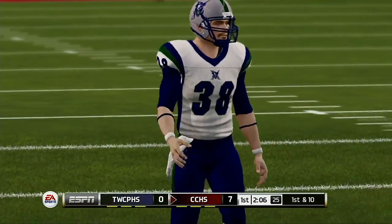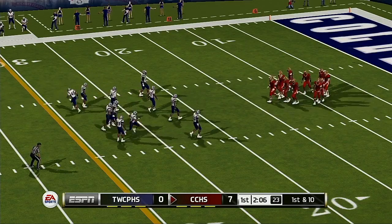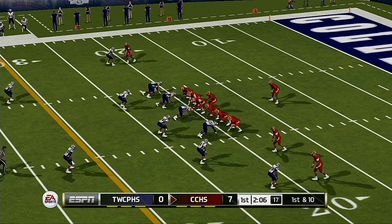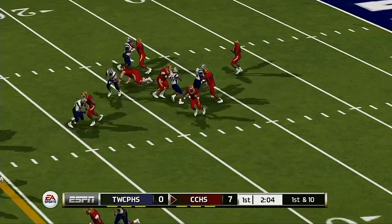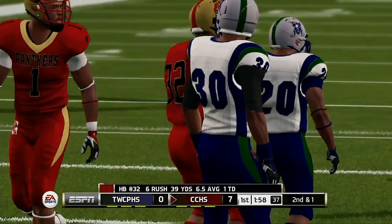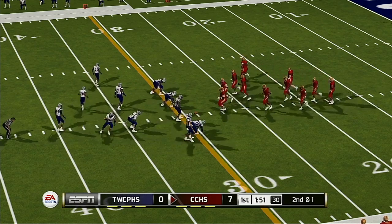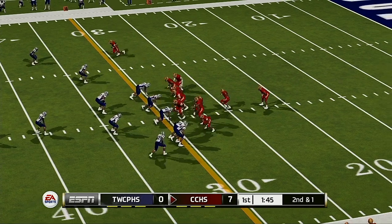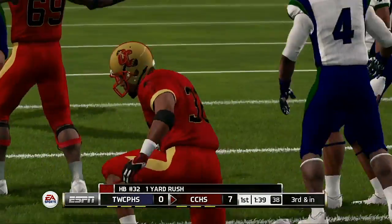This punt goes over the goal line, and this will be a touchback. And offense is back on the field after running the ball very well on their last drive. This offensive line really opened up some big gaps for the running back last time. He's got an opening. And they make the stop at the 29-yard line. It's second down now. They're just a few feet away from that first down marker. Taken down at the 30.